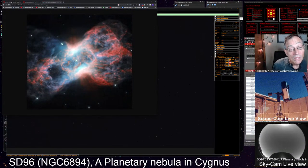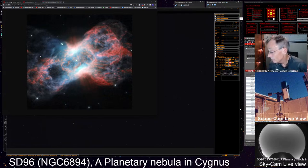Wow. There is one central star, but I don't see a second one. But look how it's double lobed. That's why it had that flying saucer appearance. See what we were seeing here? The flying saucer appearance was this reddish glow. It's amazing. Thanks so much for calling our attention to that, Stu. That is beautiful indeed.